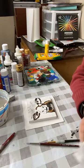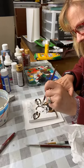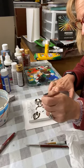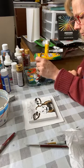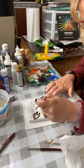So I'm thinking with the hanger on this one, I might do wood beads or maybe black and white buffalo plaid ribbon. I'm not sure quite yet how I want to do this one. But I think it's going to be one of those two things.